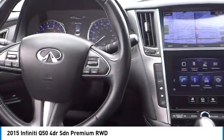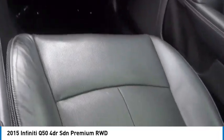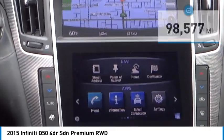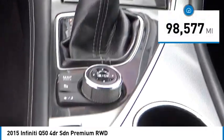The engine block is crafted out of aluminum alloy to help reduce weight and increase responsiveness, giving you incredible power and a truly thrilling drive. This vehicle has less than 100,000 miles.